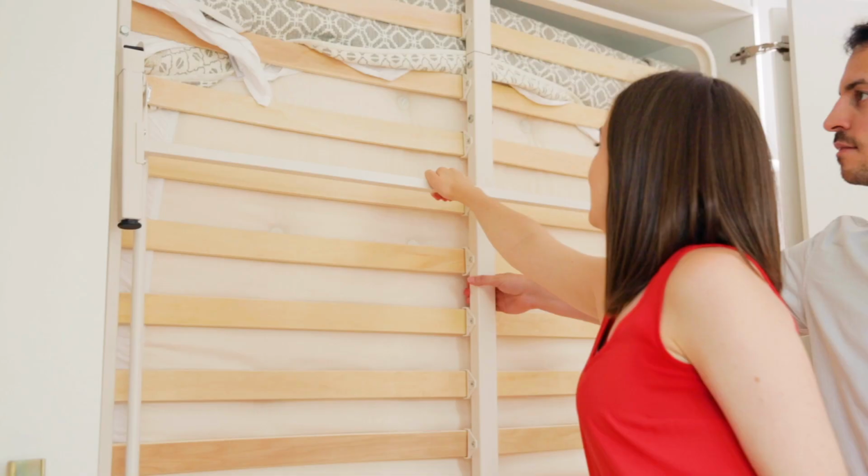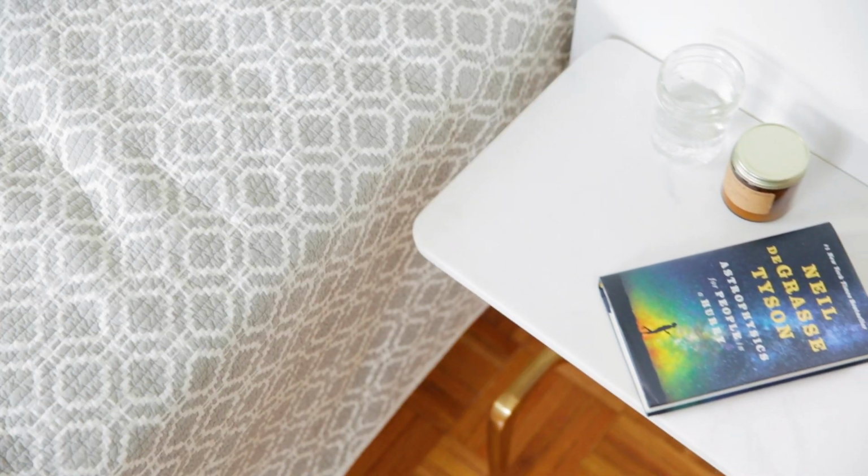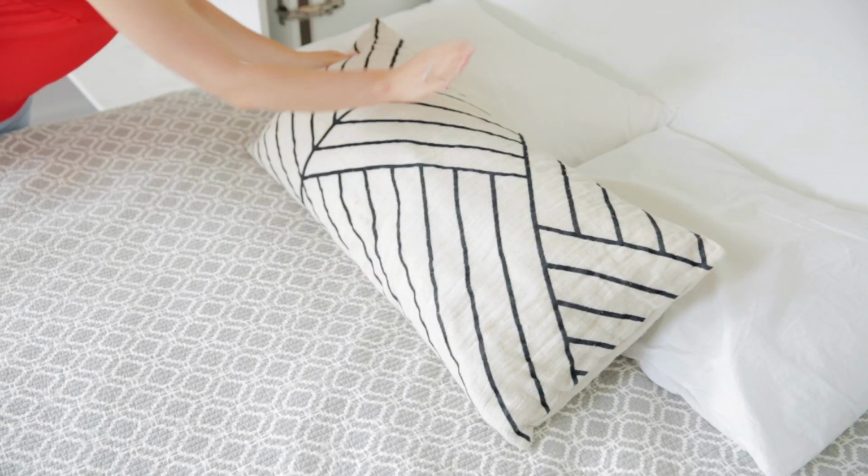I feel like the Murphy bed is the best thing. It's life-changing because it makes it easier to even do this. The fact that we can even have 5 people in this space. We've had more than that too.